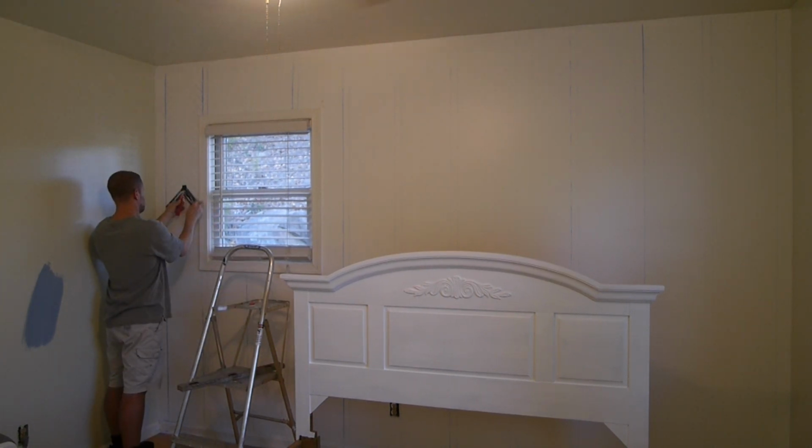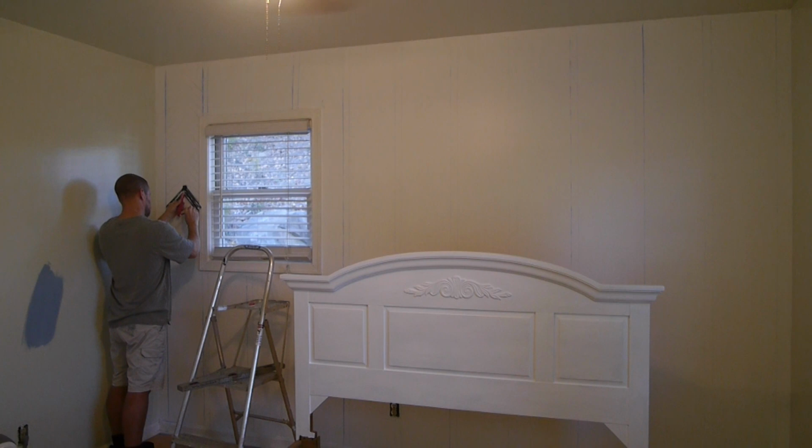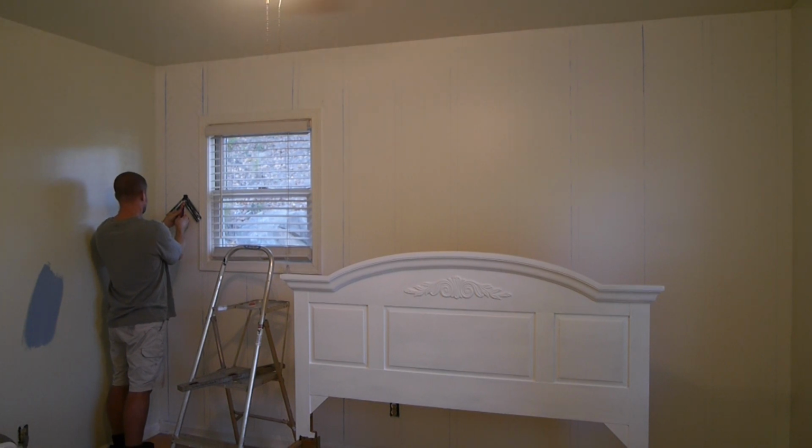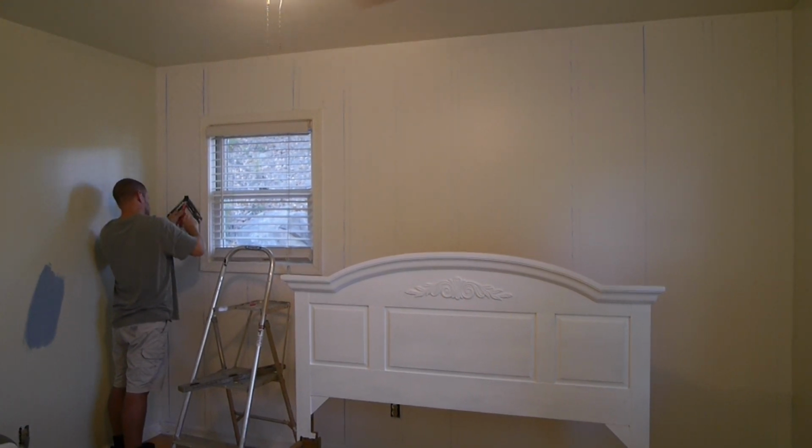We do have the ceiling fans on, folks, so if the light seems a little flickery, I apologize. We're running the ceiling fan, so hopefully it doesn't deter you from seeing what's going on. The light is a little bit bright, so it may be hard to see some of the chalk lines or the pencil lines, and with the light flickering a bit because of the fan running, it may be hard. Sorry about that.